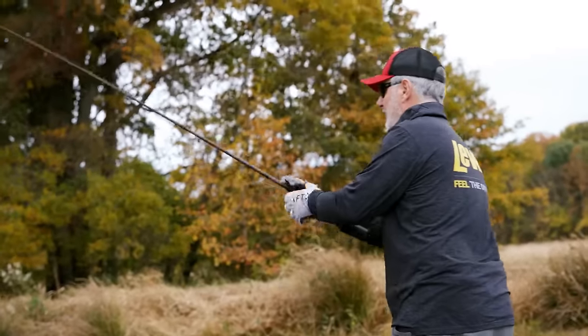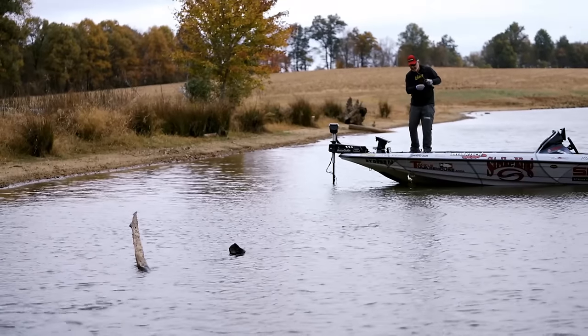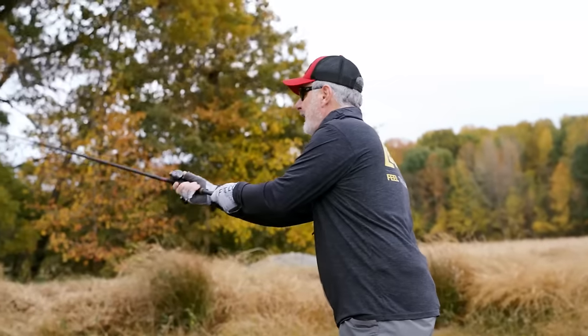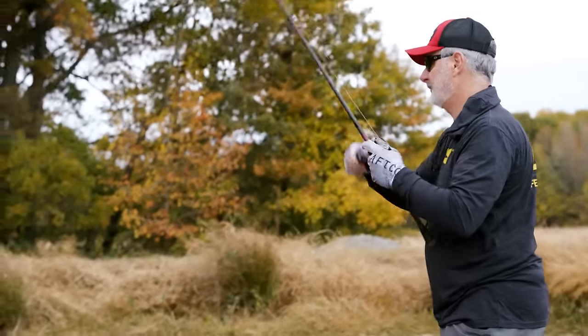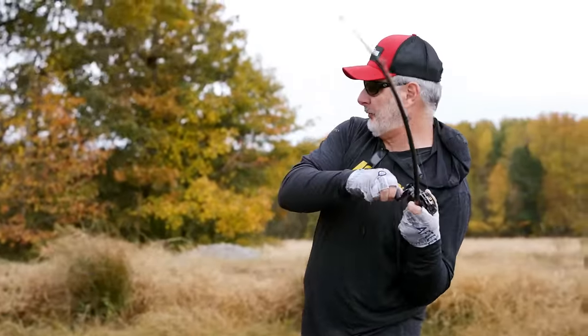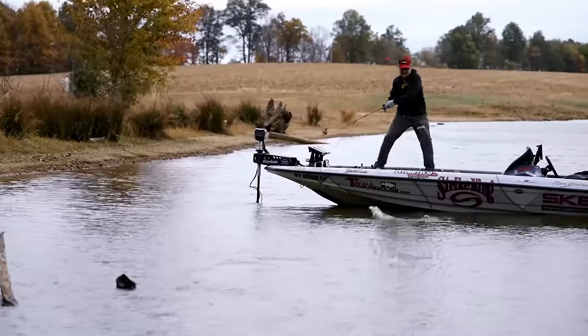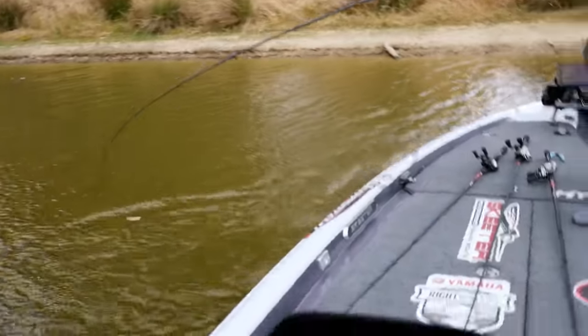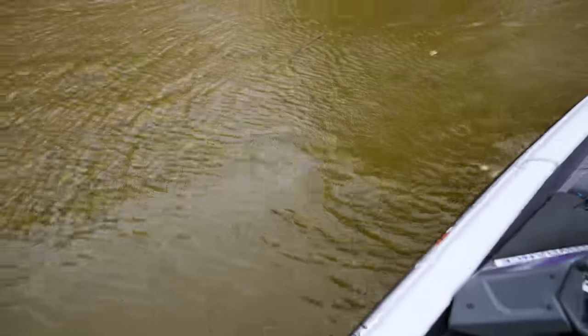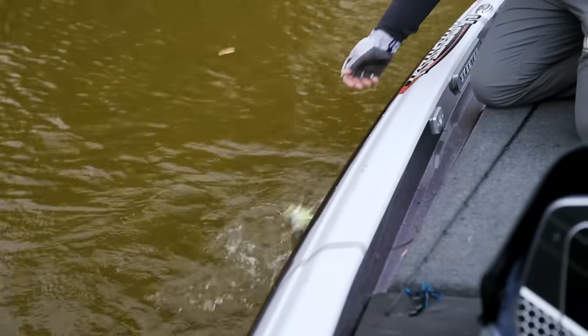We'll have to go to plan B here. Oh, he missed it. Boy, that's a good one. He never touched it. Bad cast. That's a good one right there. Come out of there. That's the fish that rolled all my goods right there. Come here. Is that all you gonna give me? I thought that was gonna be a good one.